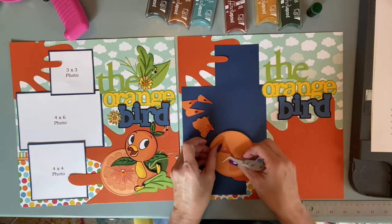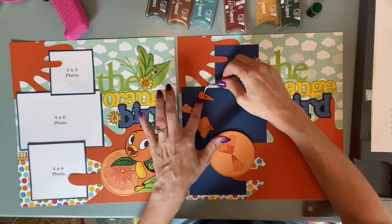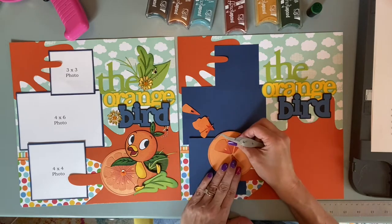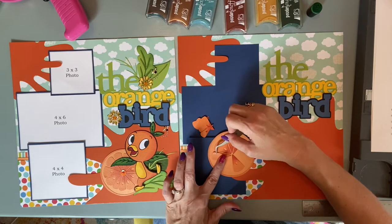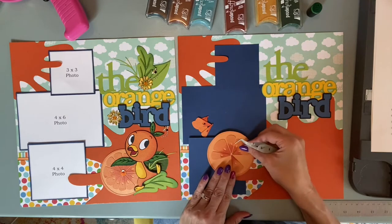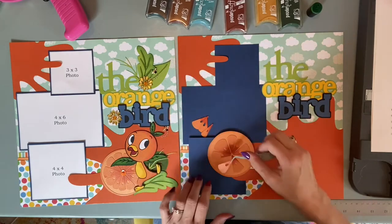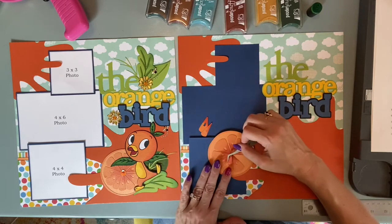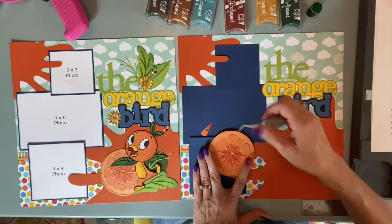And then I am going to go ahead and lay them on first, and then I will glue them down. So we kind of want all of our points to meet in the middle. And again, it's a little bit like a puzzle, and we're just not going to worry if it's not exactly a perfect fit. We are going to add an embellishment there in the center, so we will be able to cover up some of it.